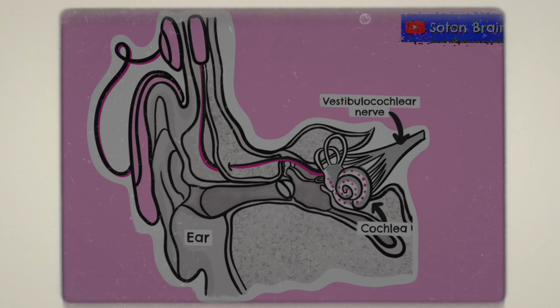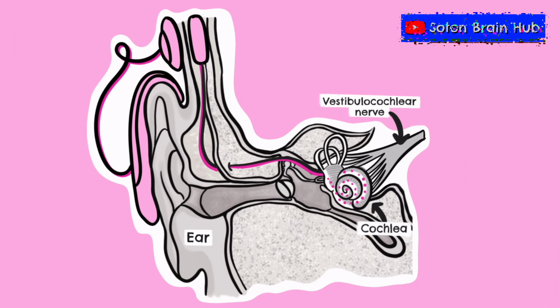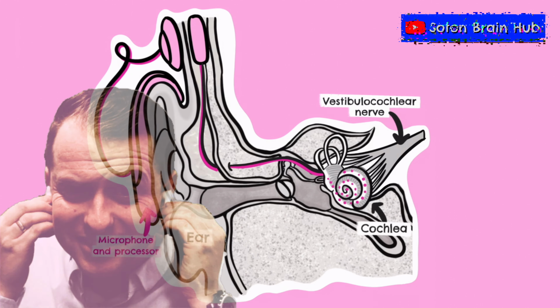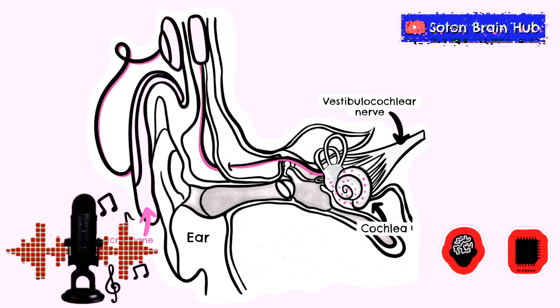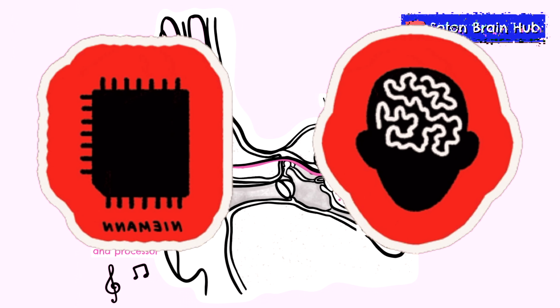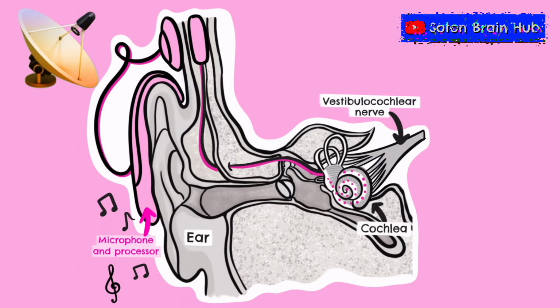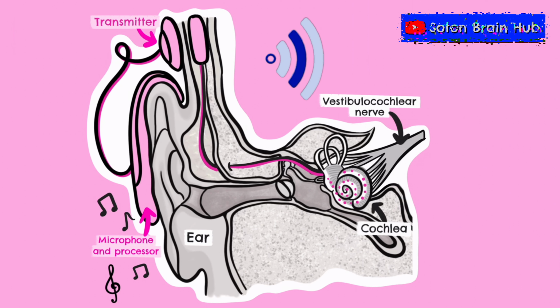First, we have the microphone and the processor. The microphone picks up external sound just like a natural ear would. The processor then converts these sounds into digital signals and fine-tunes them based on the user's unique needs. Next in the chain is the transmitter. This small device is usually worn externally and sends the processed signals wirelessly to the implanted receiver inside the ear.